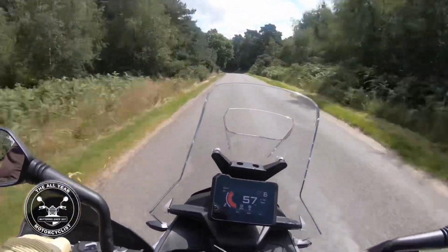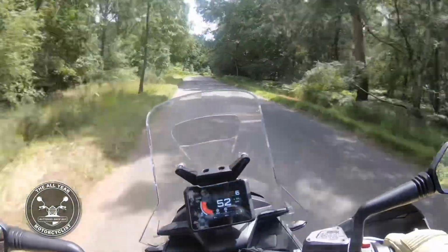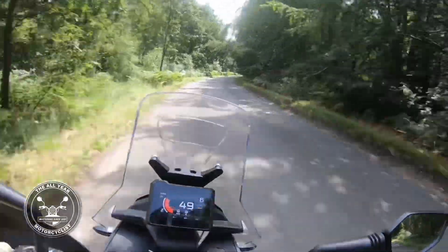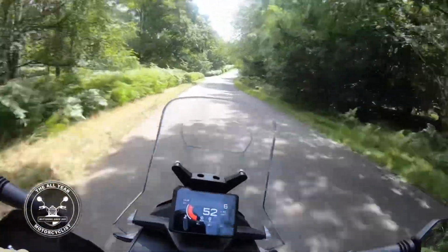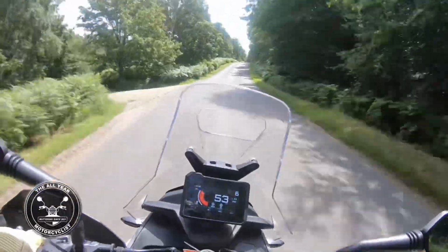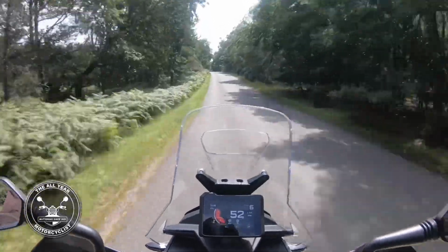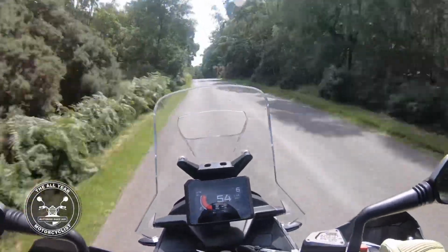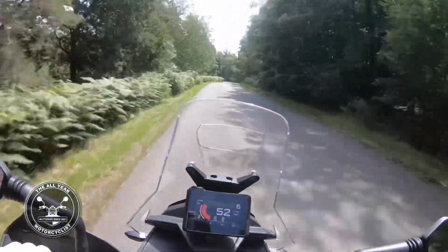But how else have they done it? Well, this bike is made in China. And I know there'll be some people going, oh, well, KTM operate with CF Moto. Their standards are just the same as any other KTM.